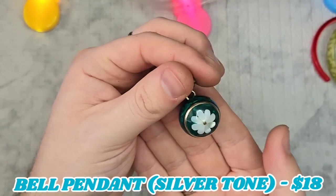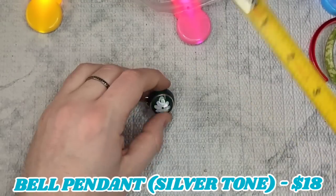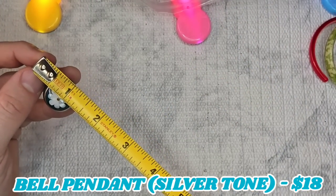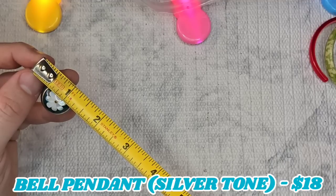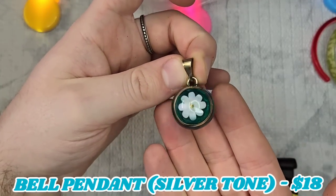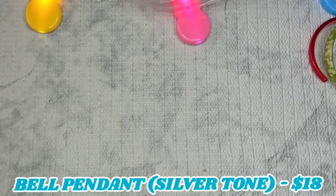So, we will be testing that. That is amazing. That is awesome. I've never had a pendant like that before. From the bail, it is about 1.5 inches, in between 1.25 inches and 1.5. But that is just stunning. And I'll have a price on the screen for that, and we'll test it.